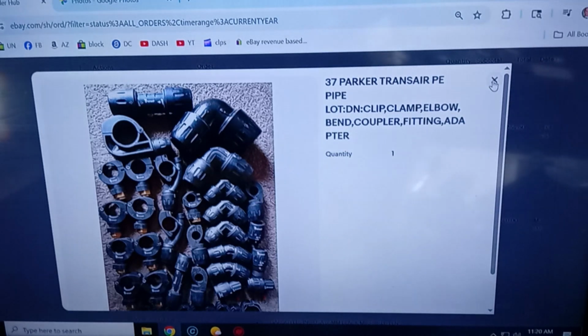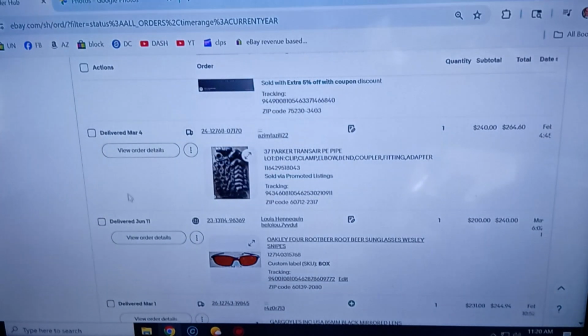I paid, I want to say, 25 cents each for each component. And so I didn't have a whole lot really. I mean, not even $10. 37. So if it's 25 times 4, that's 10. So there's that one.